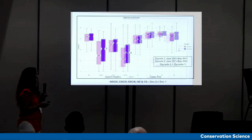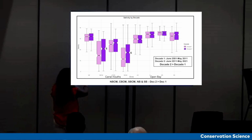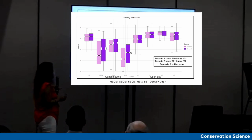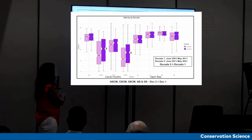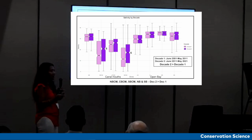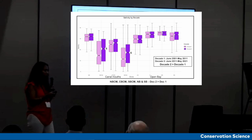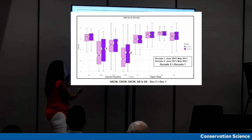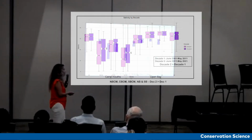We use box plots in order to observe the variability between the decades and between the zones and the parameter. What we see here is that 5 zones, including the North Bay and South Bay canal mouth zones, show higher salinity in decade 2. However, in the open bay, the stations that are closer to the Atlantic Ocean and have more influence by the Atlantic Ocean water did not change salinity. The South Bay and North Bay canal mouth zones are the ones that have the highest differences between the decades, with 6 units of difference.